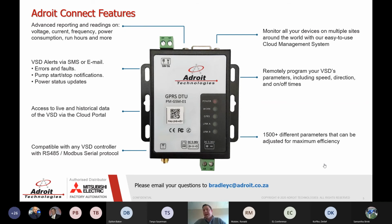So yeah, access to live and historical data via the cloud portal. It's compatible with VSD controllers with RS485 for Modbus Serial protocol. I know most of our customers are buying the Ethernet version drives, the E2 Mitsubishi drives. So we do have a card that we've put on special now, so that if you do want to connect the Adroit Connect modem to your VSD, we do have the cards available for you.